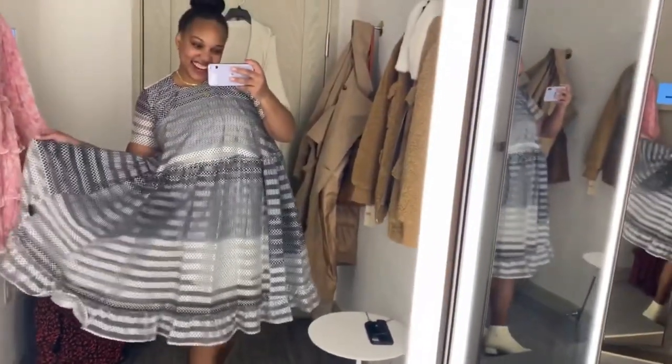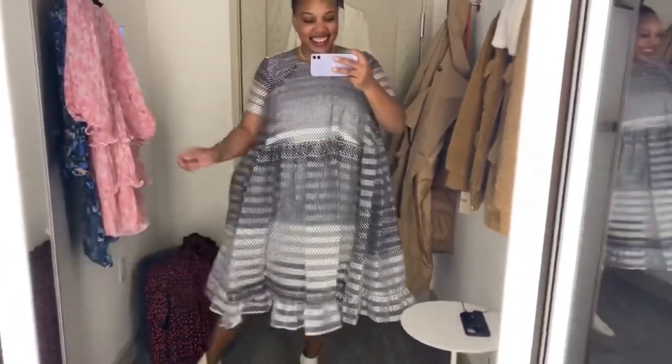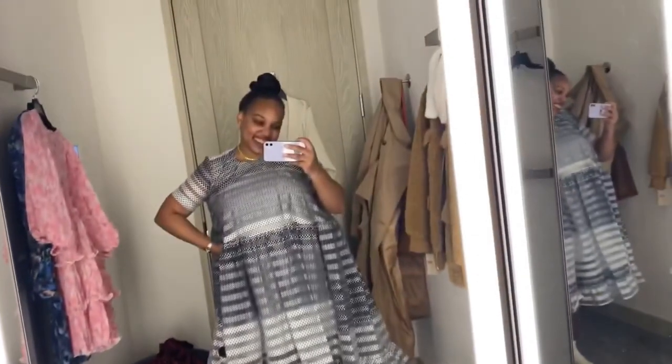Next up is this voluminous dress from a new brand I've discovered, Baum und Pferdgarten. I really like their stuff, so I might get this one.